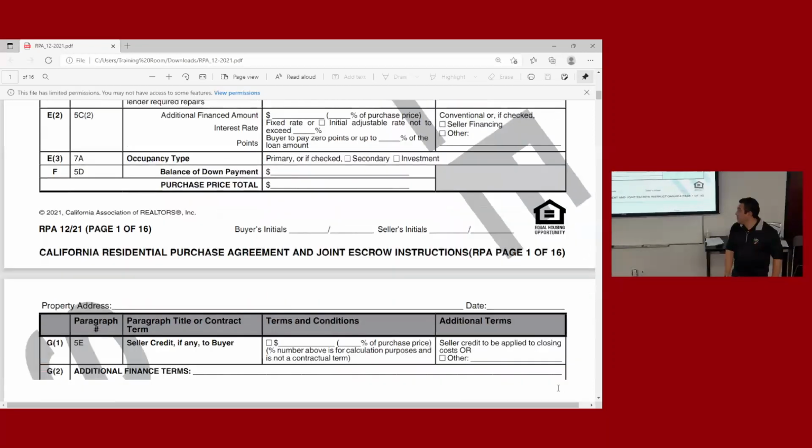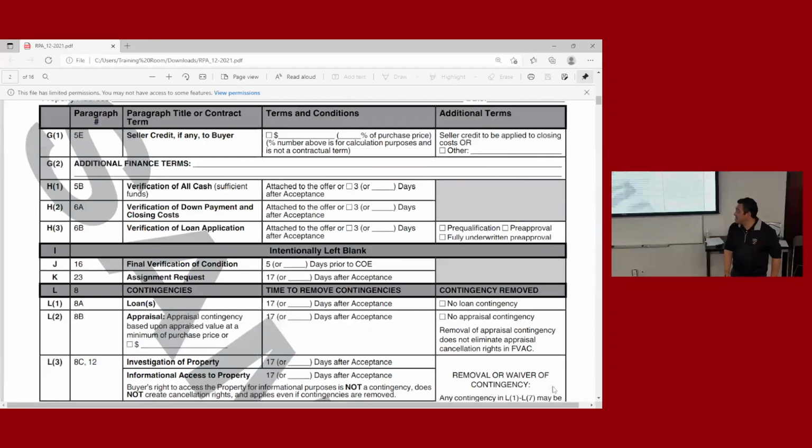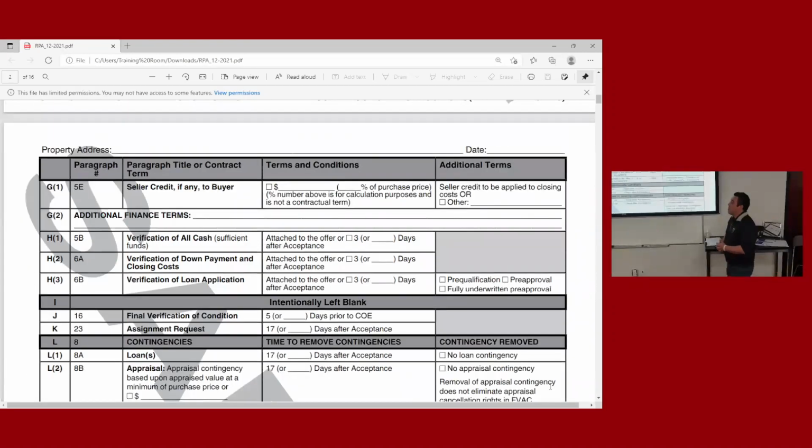Moving to page 2, and we got a whole lot. All right. Page 2, 5E seller credit. Now you don't have to write in a seller credit. Remember, you have to write in "seller will credit the buyer 3% toward the buyer's closing, recurring and non-recurring closing costs." Now it is written in.